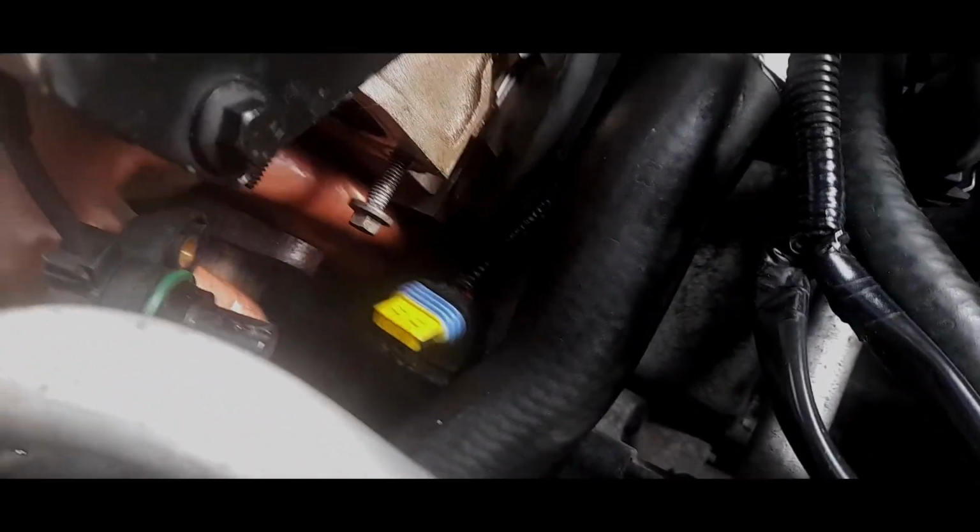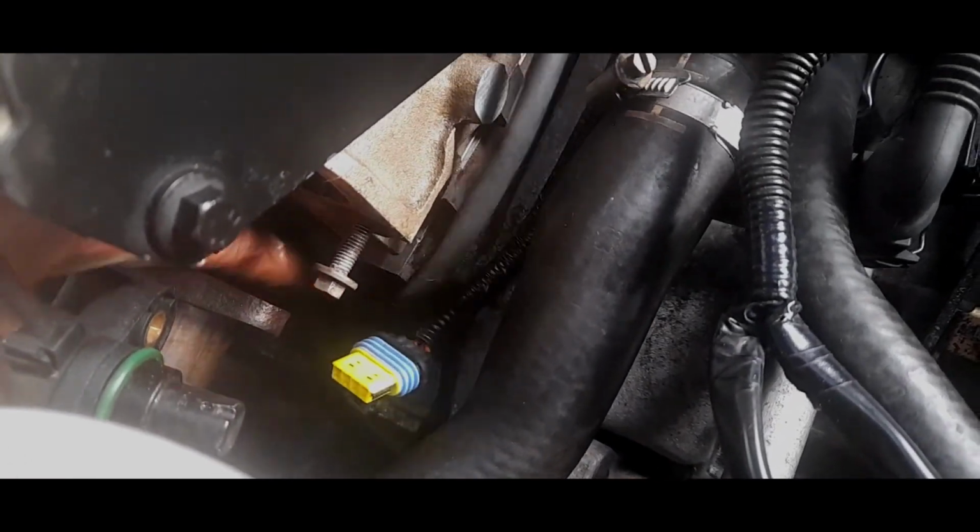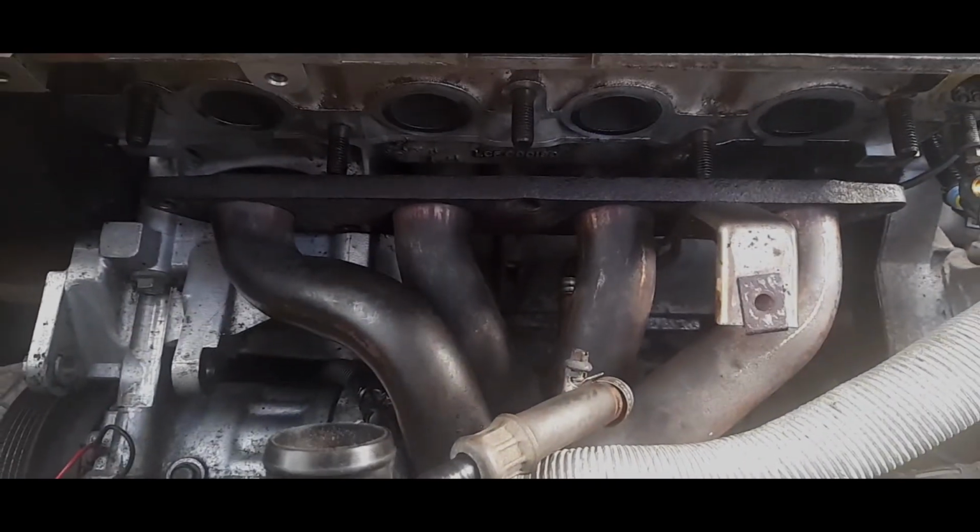Remember, there is actually the lambda sensor cable, which is here where my finger is. Make sure you don't catch that when you put the manifold on. That is quite easy to do, so we'll just hook it up quickly.